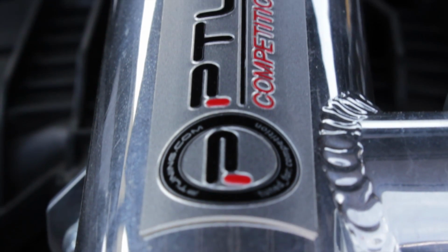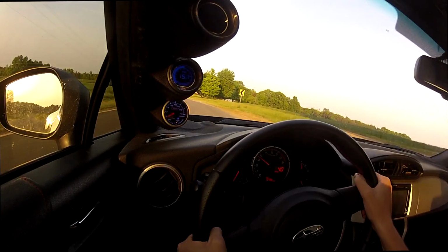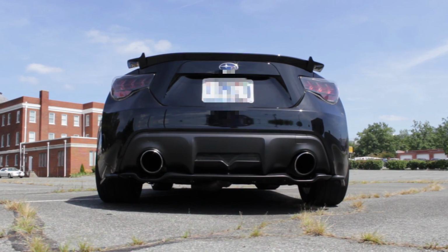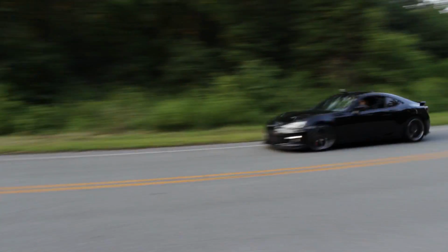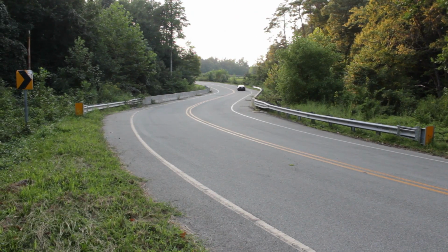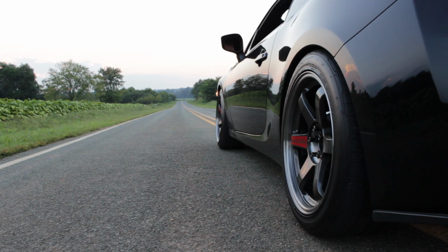The owner of this BRZ decided to fix this problem by adding a turbo, along with some other modifications. In fact, I'd say that he built himself a BRZ STI. Actually, I'd go as far as to say that he went beyond BRZ STI. This thing is driven daily, but was built for the track. It's been force-fed by P-Tuning's Stage 1 turbo kit, which promises 300 rear-wheel horsepower at 6 pounds of boost.